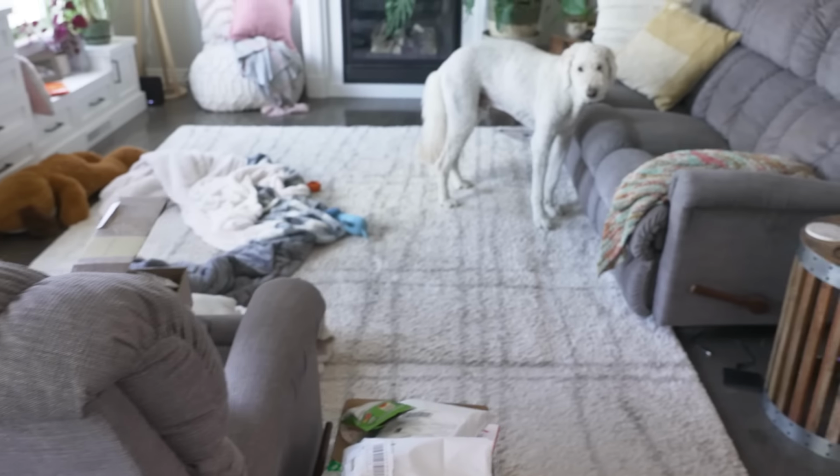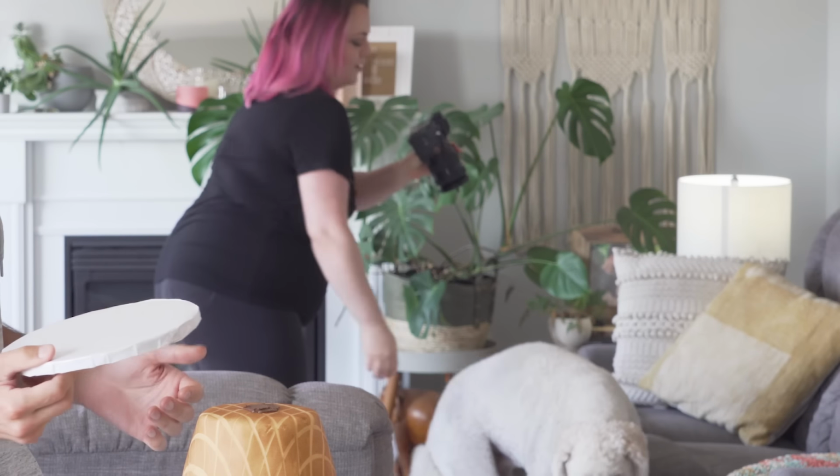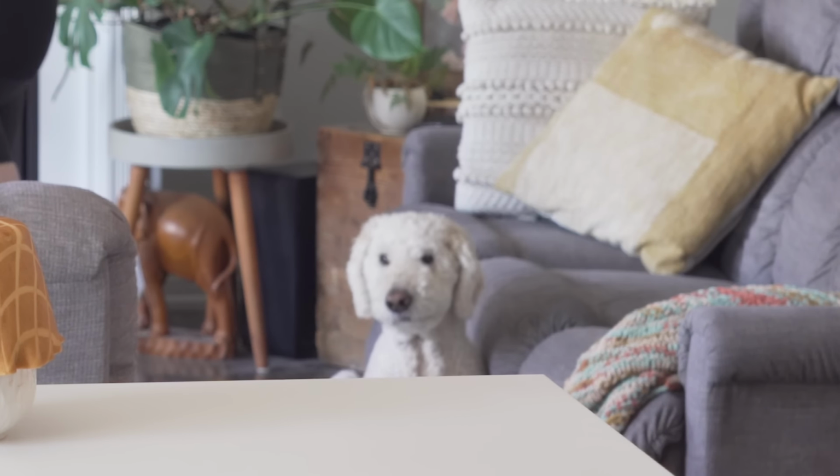Look at Archie. He wants up on the couch. Can you get him up there? Archie, get on the couch. He doesn't know how to get up without being told he's allowed to go up. Good. No, you're allowed. You're allowed to go up. No. Beside the couch is close.